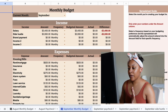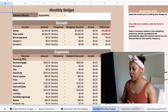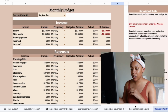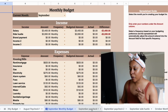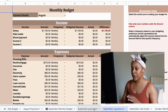All right, so we are in my financial dashboard. This was September's budget. I'm just gonna copy and paste this, or duplicate it, so that I can use it for October. This is my monthly overview, and if you're not new here, you know that I break down the monthly budget into paychecks. I have my monthly overview just so I can see everything in its entirety, but I also need to break it down per paycheck. I get paid twice a month most times, and the side hustle income has its own tab, so that is separate as well.